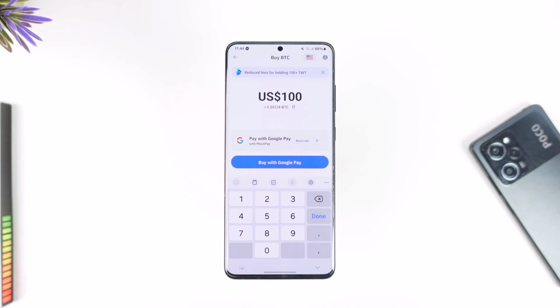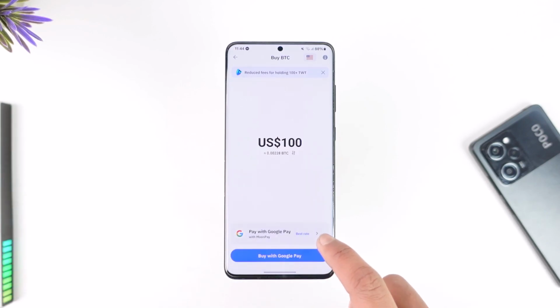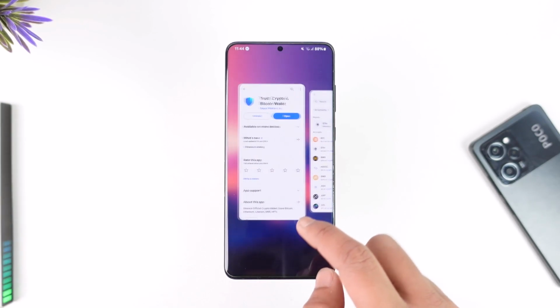So depending upon how much you'd like to buy, select that, tap on the buy option with Google Pay or credit card or Apple Pay with your respective payment method, and then you'll have successfully bought BTC on Trust Wallet. This way you can buy BTC on Trust Wallet.